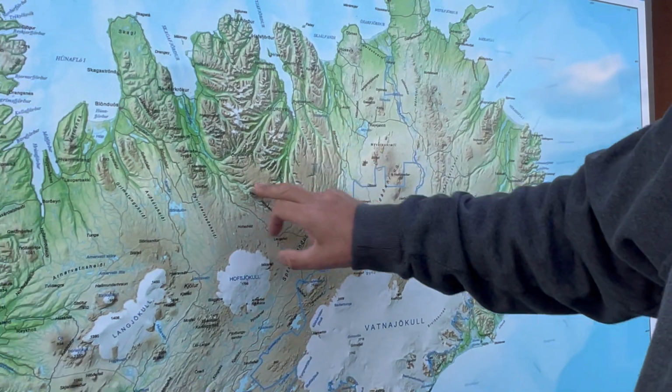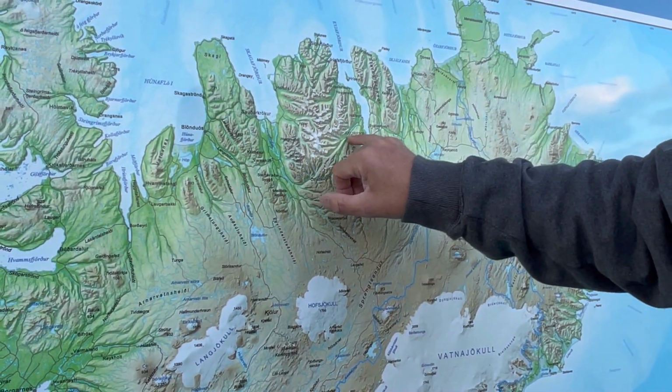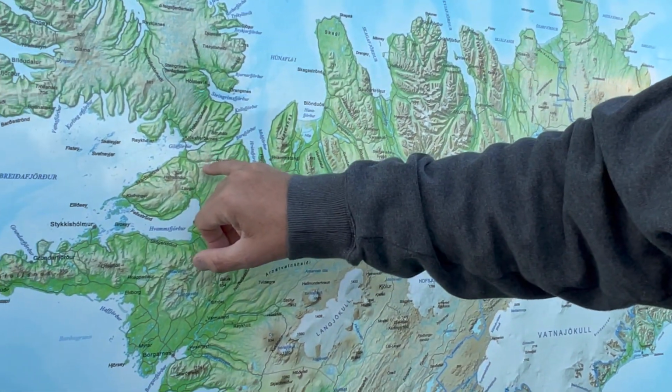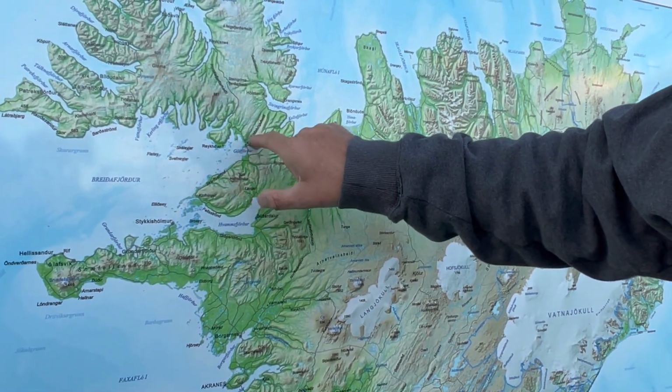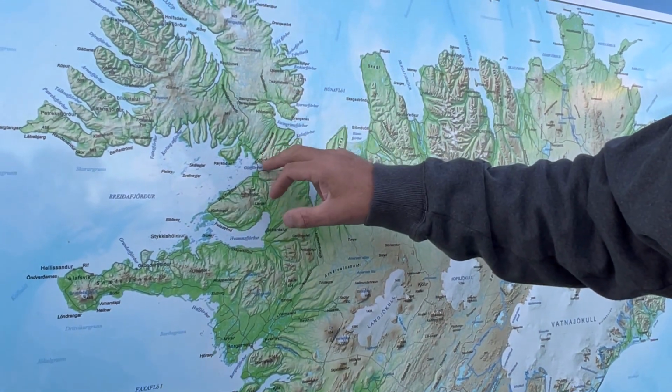We're going to come all the way through here. We'll be horseback riding that day too. Yeah, we're going through Akureyri, over here to horseback ride. Then we're coming way up here into this campground. It's right in this area. The name's not on here because it's just out in the middle of nowhere.